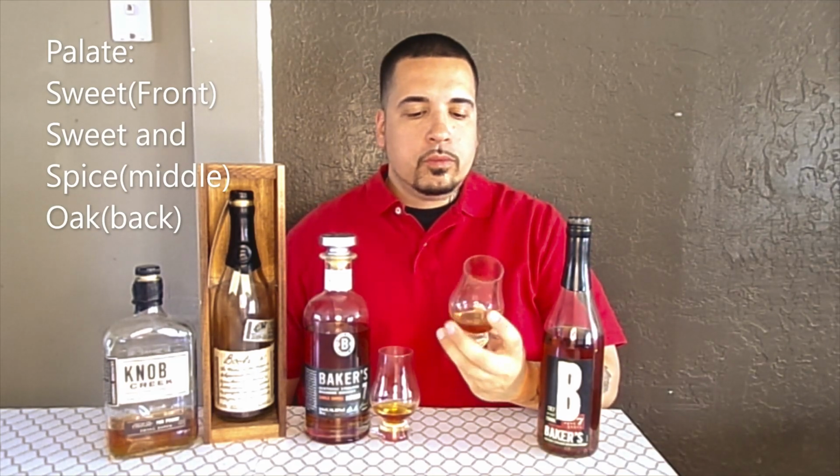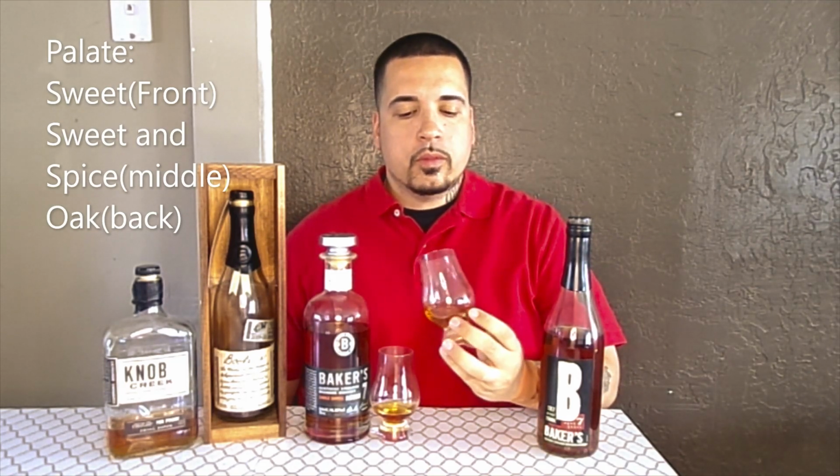Let's go again. So yeah, this one is really good. It's staying consistent. You get that really good balance that I like. You get the sweetness, which I love in my bourbons. You get the sweetness in the front, cherries. You get the caramel, the brown sugars. That brown sugar really comes through. And then in the back, you get the spice and the oak.